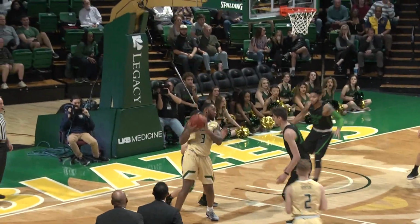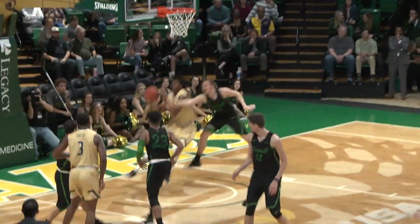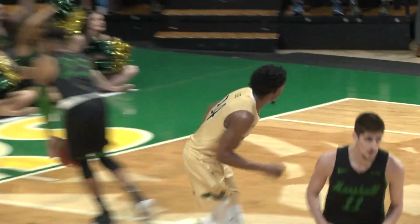Left alone, smart, he almost popped a three. Coakley with it, hooks underneath to Lee, who reverses and lays it in. That's great court awareness by Nick Norton.